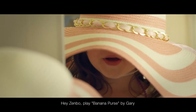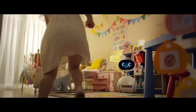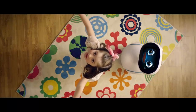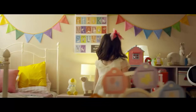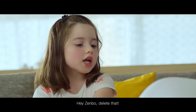Hey, Zenbo, play Banana Post by Gary. I'm ready to reveal my new pose. Myself and you. Uh-oh. Thinking myself. Hey, Zenbo, take a picture. 1, 2, 3, say cheese. This year I want to do something a bit more grown-up. Ew, too much lips. Hey, Zenbo, delete that. Done. Please let me know if there is anything else I can do for you.